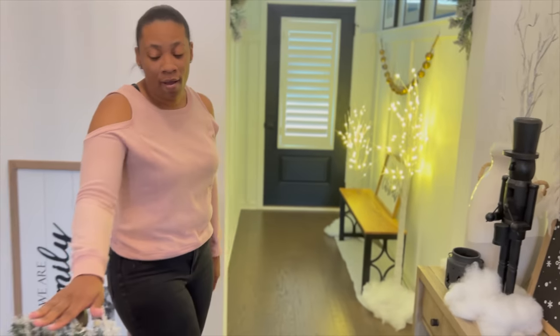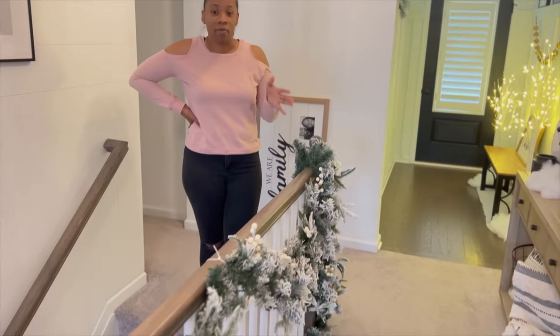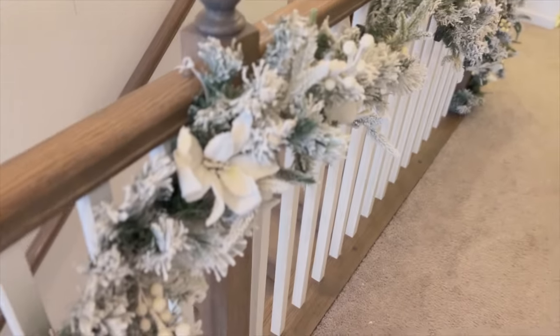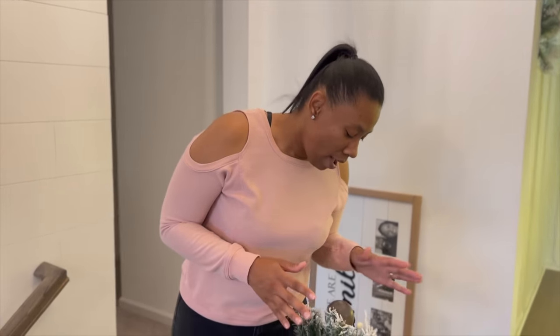My Costway garland, I absolutely love. I think it's gorgeous. It came out so nice, better than what I expected. When you see things online sometimes, you really don't get the grasp of how it's going to look within your space. Is it really gonna give that true Christmas feel? Is it gonna look fake? Is it gonna look plastic-like? But this truly came out absolutely better than what I expected, and I get a lot of compliments on the garland.